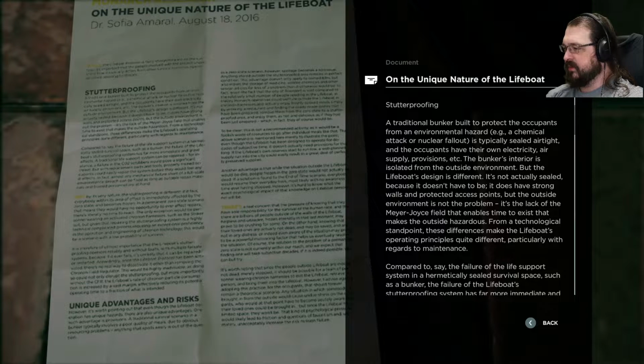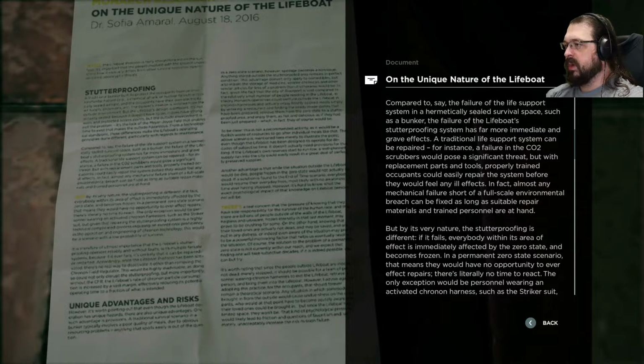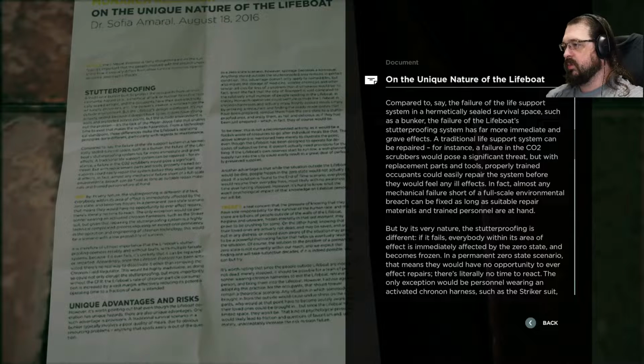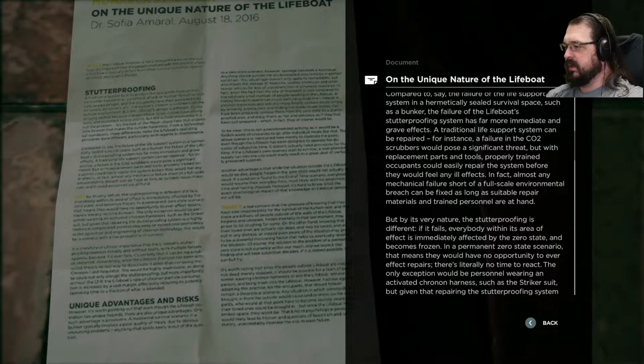From a technical standpoint, these differences make the lifeboat's operating principles quite different, particularly with regard to maintenance. Compared to, say, the failure of the life support system in a hermetically sealed survival space such as a bunker, the failure of the lifeboat's stutter-proofing system has far more immediate and grave effects. A traditional life support system can be repaired, for instance. A failure in the CO2 scrubbers would pose a significant threat, but with replacement parts and tools, properly trained occupants could easily repair the system before they would feel any ill effects. In fact, almost any mechanical failure short of a full-scale environmental breach can be fixed, as long as suitable repair materials and trained personnel are at hand.